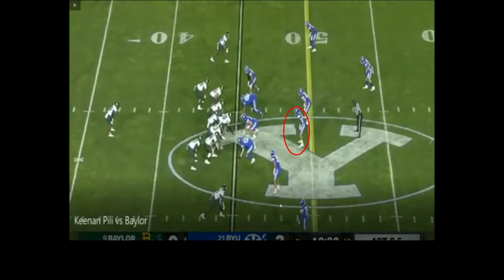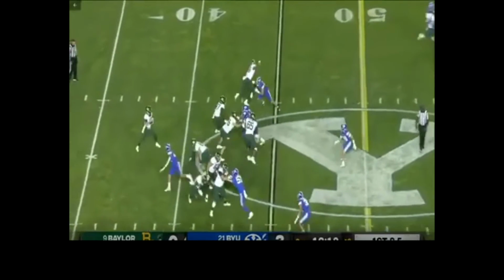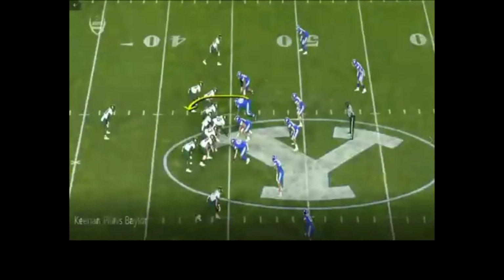Now, I'm not sure if this was a blitz from the start or if there was some key in this formation with the down and distance. It's 1st and 5 that maybe told him, hey, this is the gap that you need to go hit. Either way, even if that's not the right place for him to be going, he's missing full speed. So it's always good to see that.